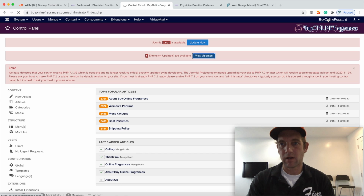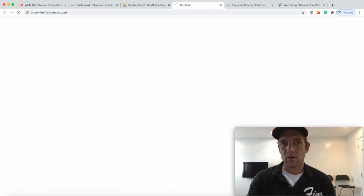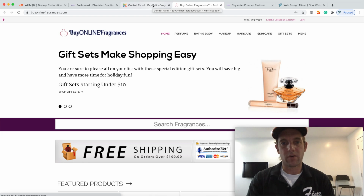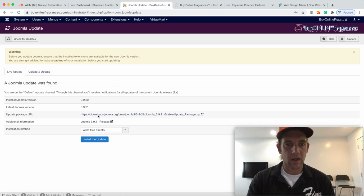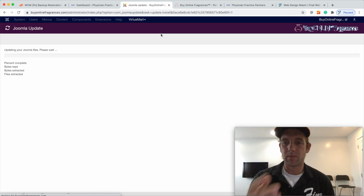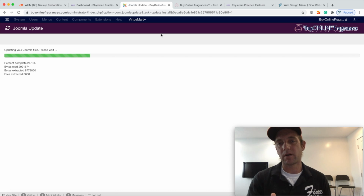So let's go here. I'm just going to take you to the front end of the site real quick too, so that you can see what we're working with here. This is the front end of the site, and if you go here to Joomla 3.9.21, you can just click update now, and it should install the core update. So this is similar to the WordPress update in that when you update the core of Joomla, it's going to take a little bit longer because it's the whole CMS platform.